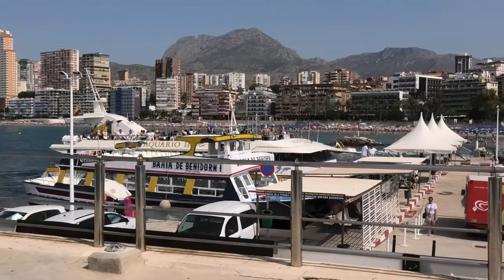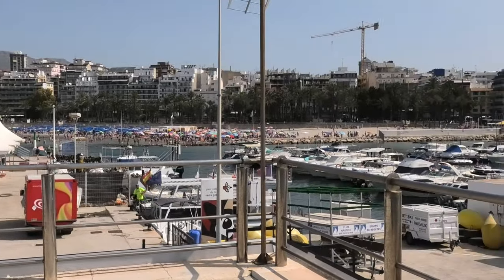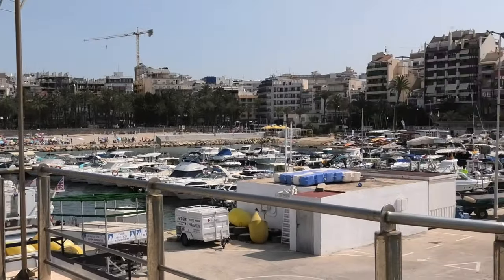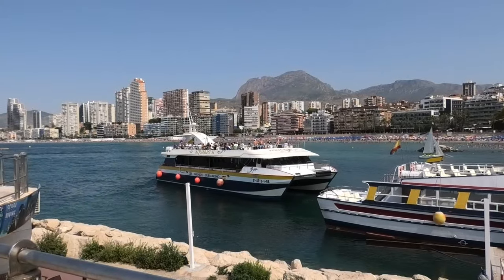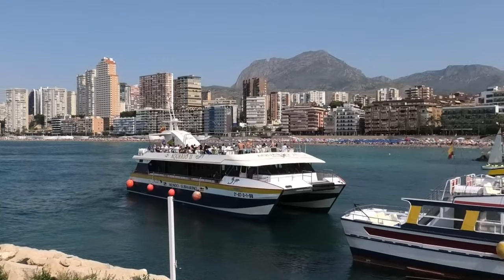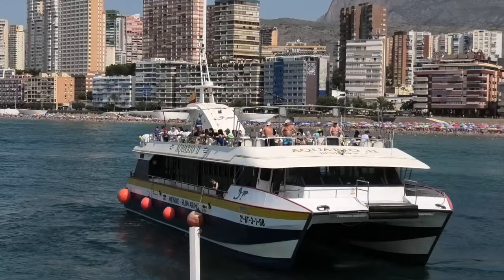There you go. There it's leaving. Quite a few on it, actually. I didn't expect that much, to be honest. Mostly all at the top. But it's a great day out. Look into a boat trip when you come to Benidorm, guaranteed a fantastic day.